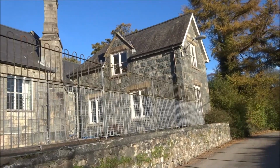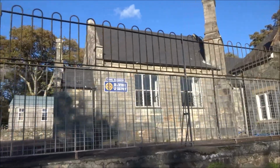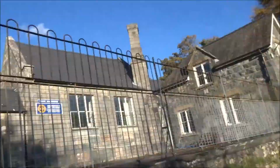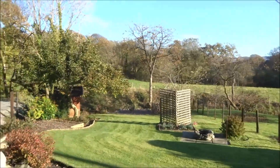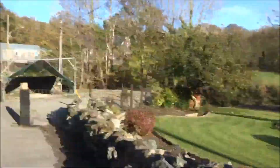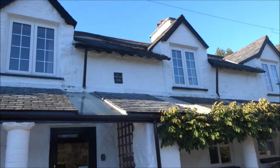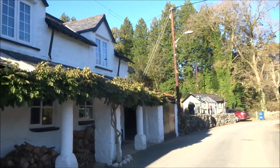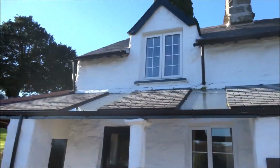There's the village school, now closed, a voluntary school of the Church in Wales. Yeah, beautiful in the sunshine. Now look at these cottages here. I think they were built 1812. I think they were built by the former estate owner.